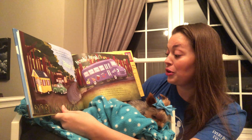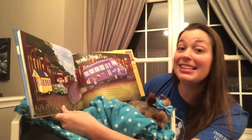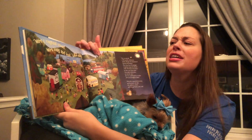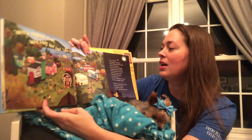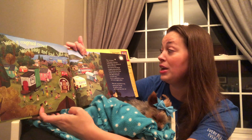We'll raise the roof with our ruckus. All our kin will be coming. They'll be ringing and singing and dancing and drumming. We're a congenial crowd. We're lively and loud. Let's jam. Tiny was proud of this grand celebration, and his shingles far shimmered with joy and elation.